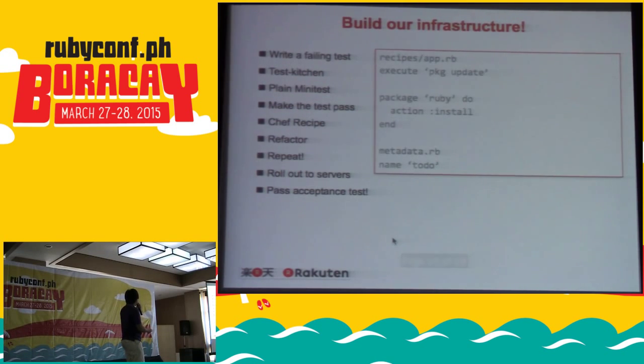So here's the content of my recipe. I'll be running my test on a FreeBSD machine, so I'll run package update first. And then Chef has this DSL to install the Ruby package and some metadata. So metadata.rb is the equivalent of gemspec in Chef.